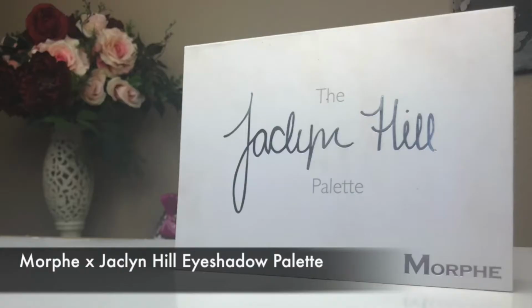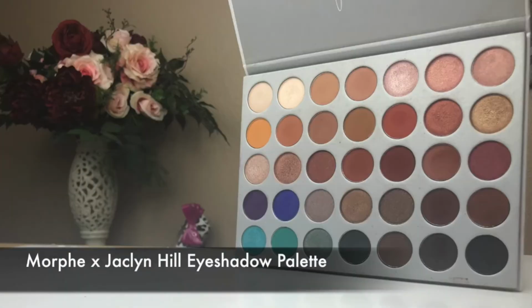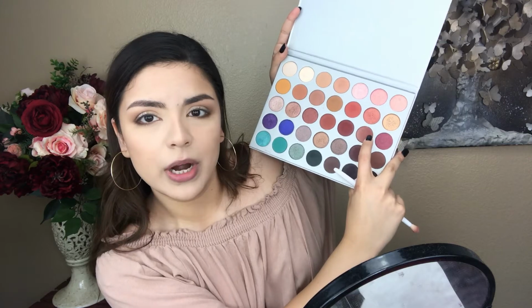Now I'm gonna switch over to the Jaclyn Hill palette and I'm gonna use this shade right here, and I'm gonna use it on my outer V's just because I wanted to incorporate a little bit of the colors in my wedding, which had burgundy, blush, pink, gold, and white. So I did want to add just the tiniest bit of burgundy on my eyes. So in order to start incorporating that color on my lid, I started out with that color first on my outer V's once again.